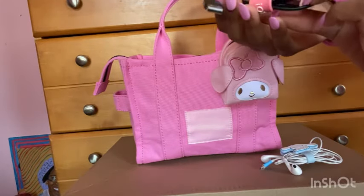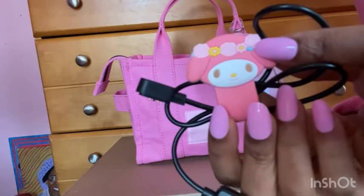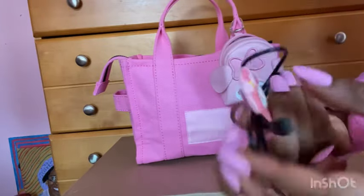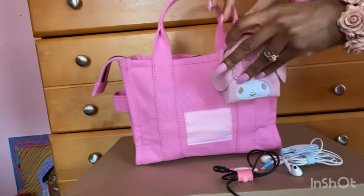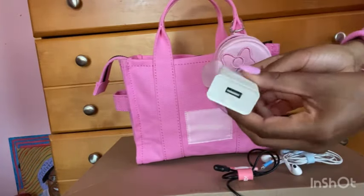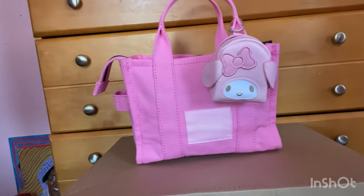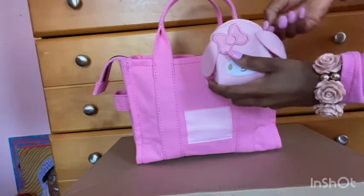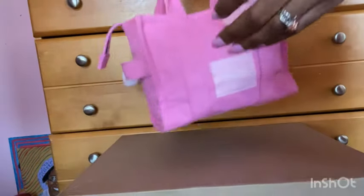This is my charger for my smartwatch. I love this one because she's wearing a rose crown. Super cute. And it just says hello. I also got that from AliExpress. And then last is this little cube that I had for a while. Okay, so I'm gonna put those over here. Zip that up. And now finally, let's get into the interior of the bag.